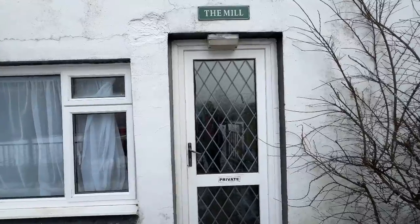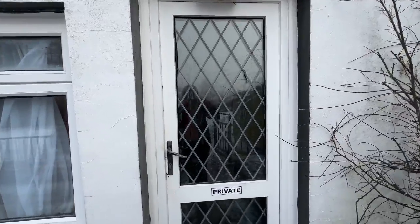So for the next part of the video, we're going to go into the mill. So this is currently used as owner's accommodation, as the other parts are all let out to generate an income.